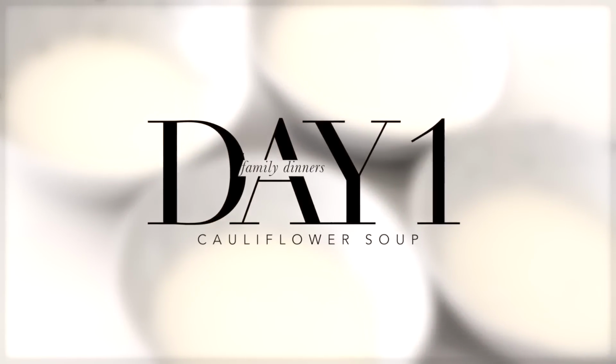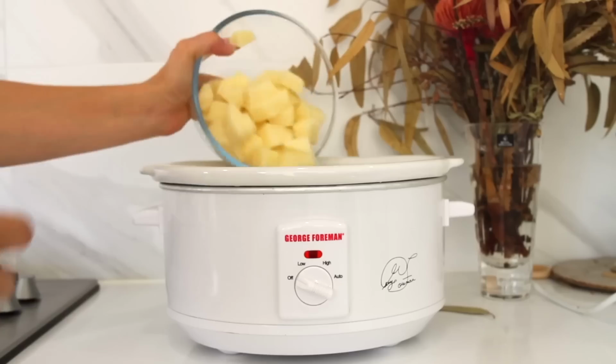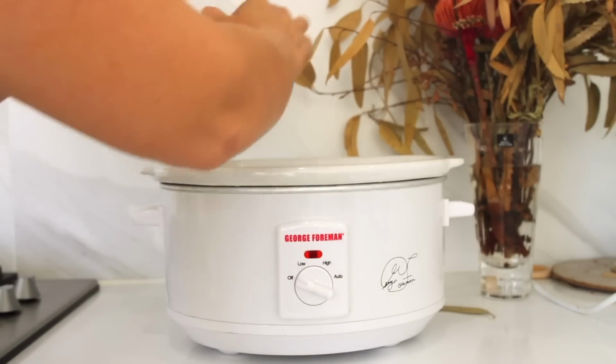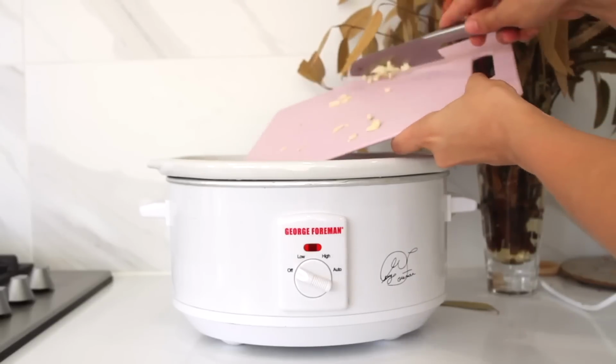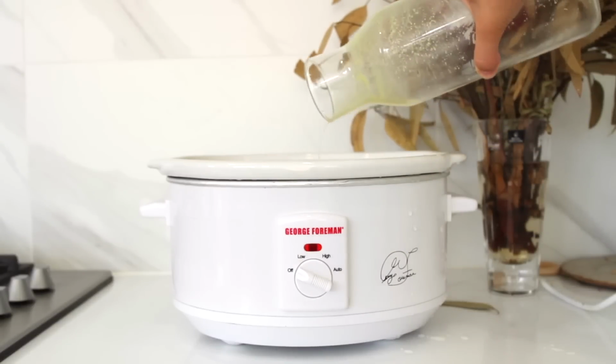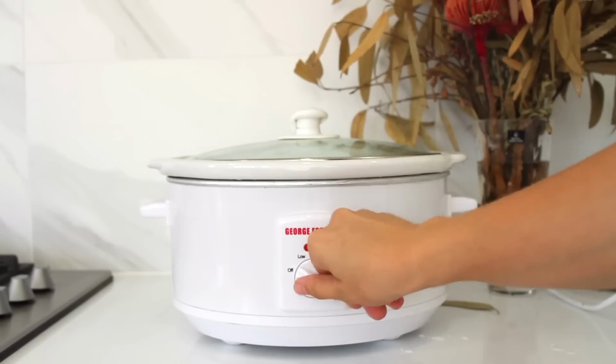This week we decided to kick off our week with a delicious cauliflower soup, which just takes a tablespoon of oil, a diced onion, 3 of the potatoes diced, about 3/4 of the cauliflower, 4 garlic cloves chopped. I couldn't find my mint sauce, so I know that's a bit weird. A litre of chicken stock, half a tub of the cream, and then we just leave it to cook.